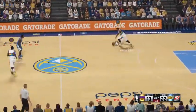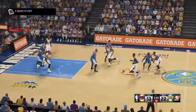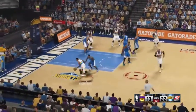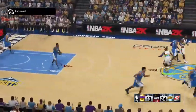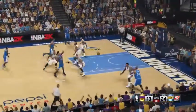Big group substitution here for Denver. Jefferson's checked in for Nene. Gibson comes in for Nicholas Batum. Bradley Beal's checked in for Oladipo. And Lillard subbed in for Goran Dragic. And then for Los Angeles, Duncan comes in for Henson. And Paul Pierce is subbed in for Bradley.